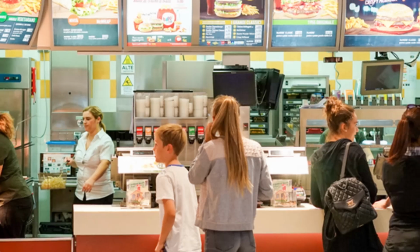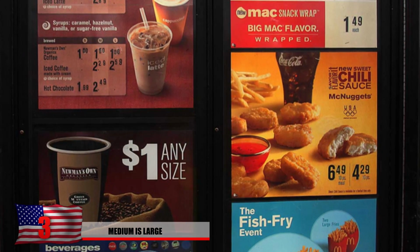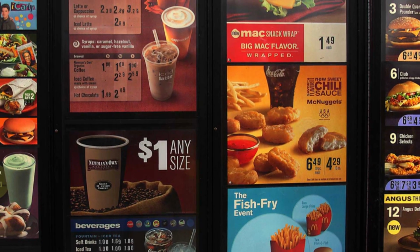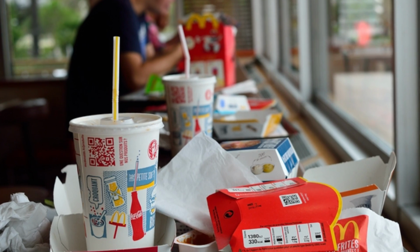Medium is large. Fast food restaurants often want people to choose the larger of the 3 options, simply because it costs more and it helps you get hooked. People often tend to choose the middle option when they go out, to choose the best of both worlds. So what do restaurants do for the middle option? Well, they basically give you a large, say it's a medium, and charge you more for it.